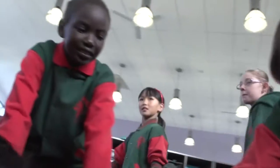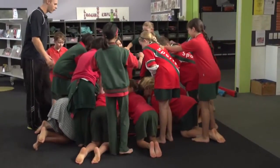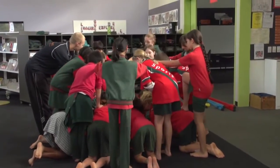Some of the biggest changes that we see in kids is definitely increased self-confidence, self-esteem, and also a lot of teachers comment on how they see a lot of improvement in their academic skills, because their concentration increases after they've done the circus skills. The aspect of social skill and social development is fantastic. The program requires the kids to spend a lot of time working in teams, working as collectives to be able to achieve a common goal.